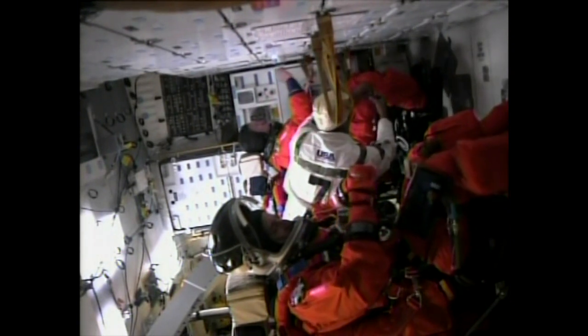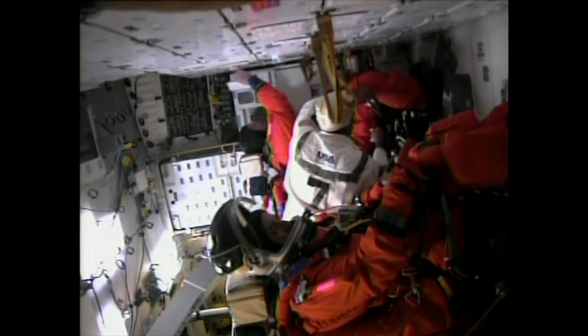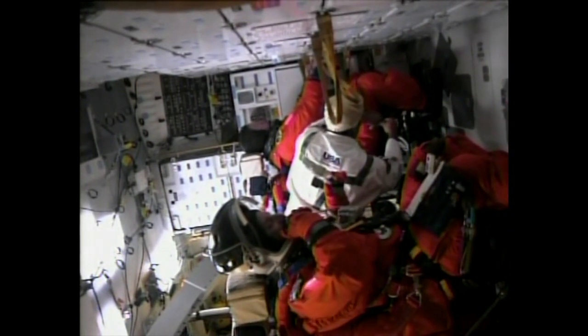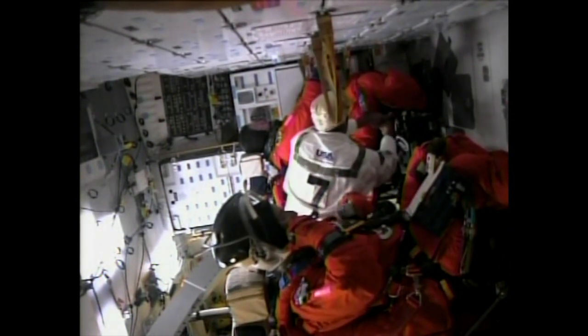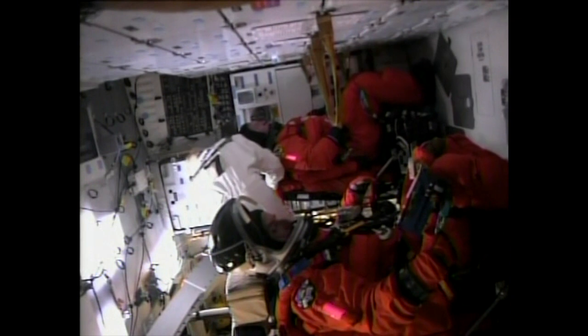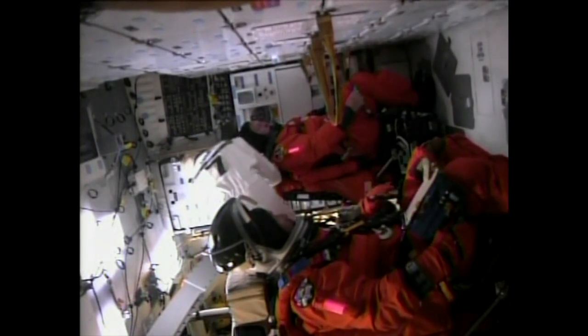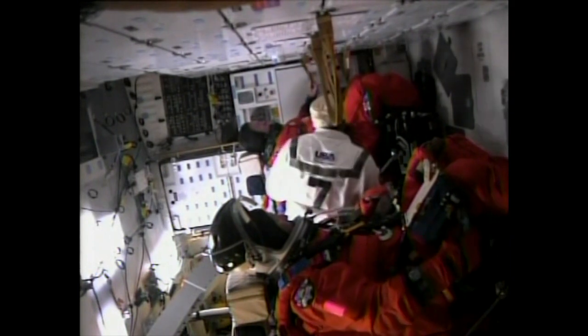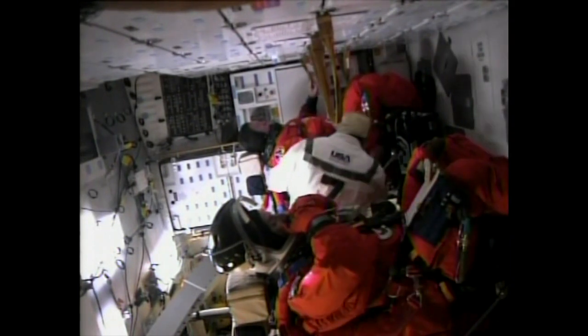We're being joined now here in firing room 3 by astronaut Alan Poindexter. He's currently serving the astronaut office shuttle operations branch and performing duties as the lead support astronaut at Kennedy Space Center, and he's assigned to STS-120. Alan, welcome. Good morning, George. Glad to be here.